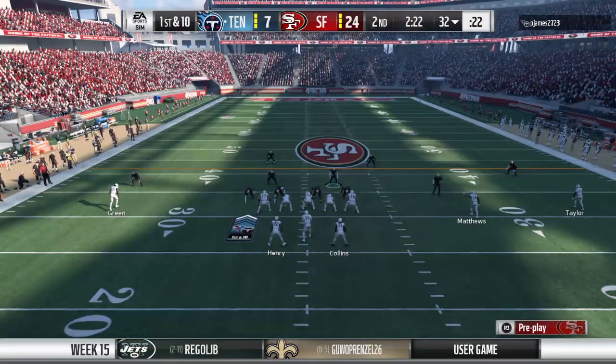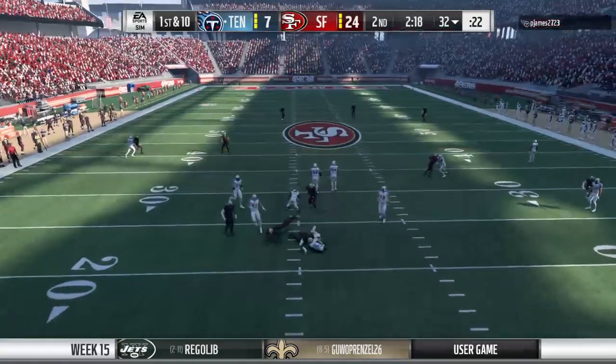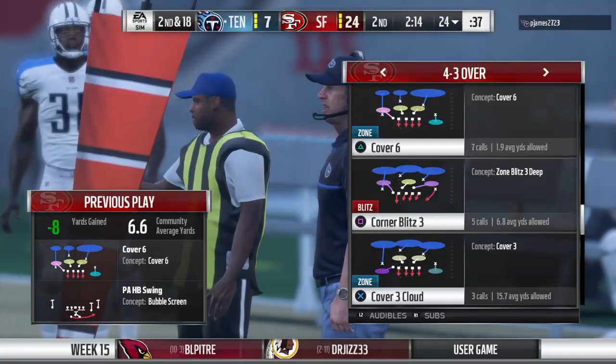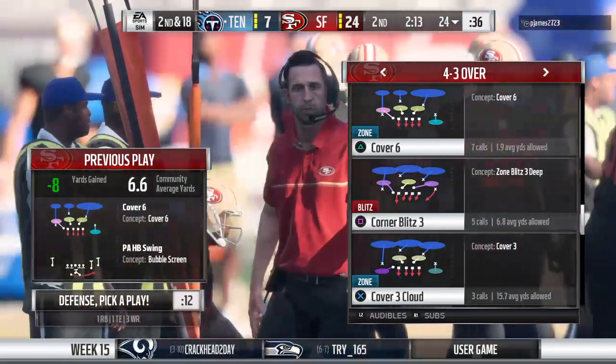And maybe you try and find one of those special plays from one of your better players, and maybe try and hit something big. And the Niners get there and bring him down. Eric Armstead in there to get him, and that's sack number 6 for him on the year.